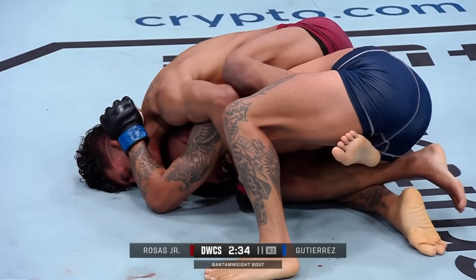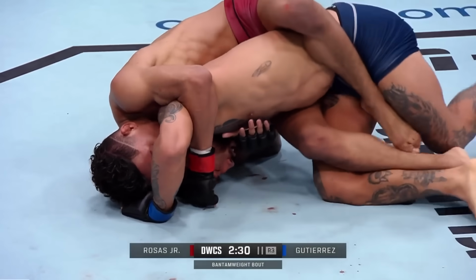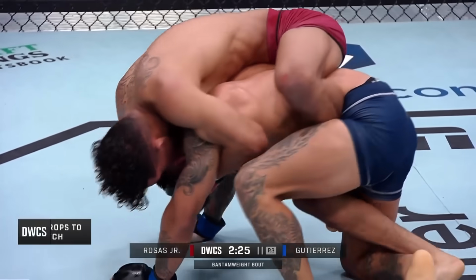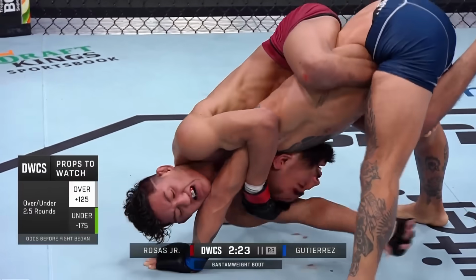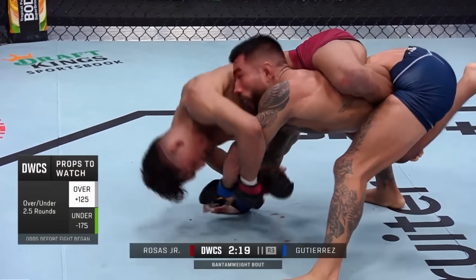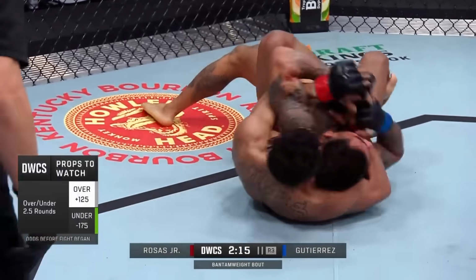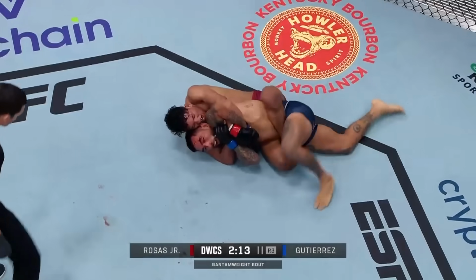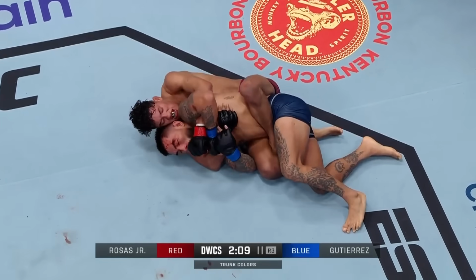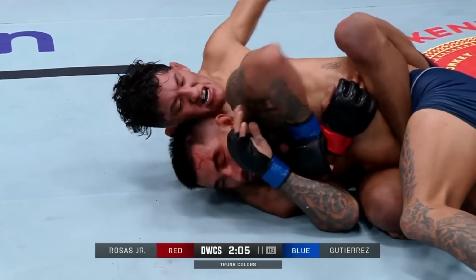More time on the back for Rosas as we hit the halfway point of the third and final round. Yeah, control time's got to be through the roof. He's still reaching for that leg. He wants that leg, definitely. Oh, able to stay on the back. And the clock is starting to be a major enemy of Mando Gutierrez as we approach 2 minutes.